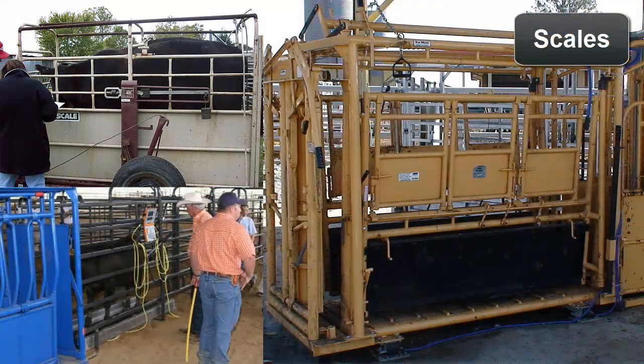Capturing cattle weight is important for herd performance programs, genetic improvement efforts, nutritional management, and animal health product dosing. Integrating scales into the alley improves efficiency by letting a handler record cattle weights while other handlers are performing management practices in the squeeze chute.